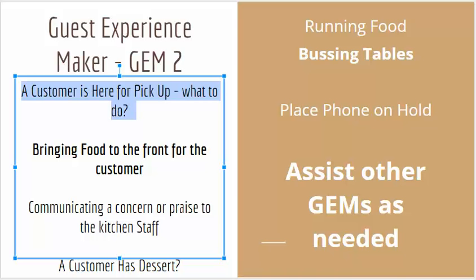Oh, they have a pizza. Oh wait, they have a large Greek salad with ranch dressing. So you find that pizza, you check the content of the box. Oh wait, they had a 16-inch pepperoni. Indeed, that is a 16-inch pepperoni. And then where's that salad? The salad is going to be in the Coca-Cola fridge.